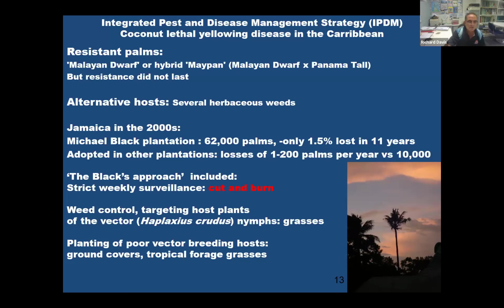It was based upon very strict surveillance and removing the infected plants, and they burnt them, and that's an important thing. Weed control, so once they knew what the vector was, they could take out the grass that its nymphs feed on, which is very important, and other things like planting poor vector breeding hosts and ground covers.